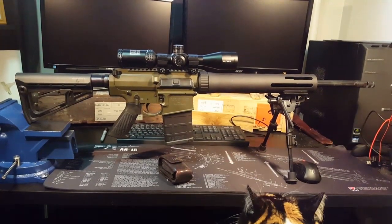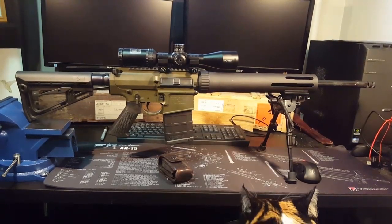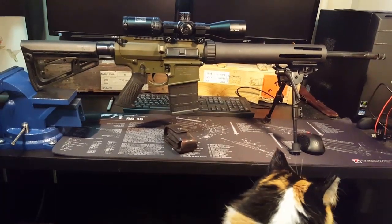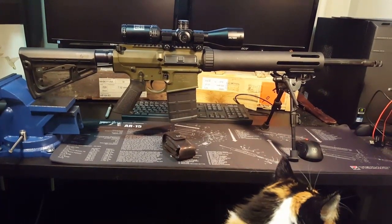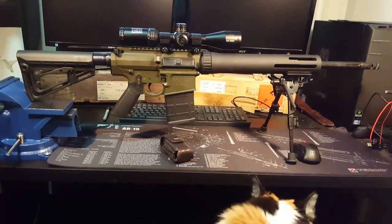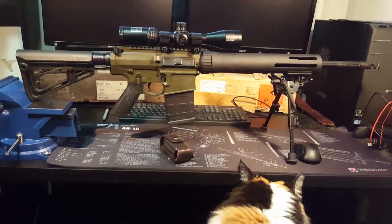And it comes with a sling attachment, which I have my bipod attached to, which is nice. So I don't have to buy some stupid adapter that costs like $40. So I put that on. I changed that out. I didn't get to remove the barrel.